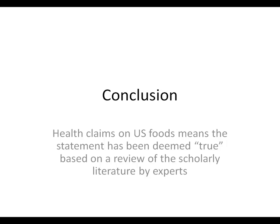So in conclusion, health claims on U.S. foods. If food is sold in the U.S. and there's a health claim on it, and by health claim I mean not a qualified health claim, not a structure function claim, it means that a panel of experts has sat around and reviewed the literature for you, and you can count on that information on the labels to be true, to the best of our ability.